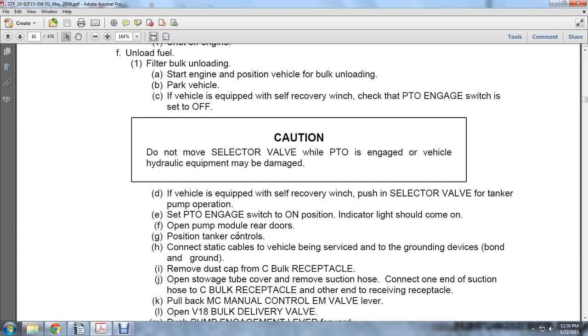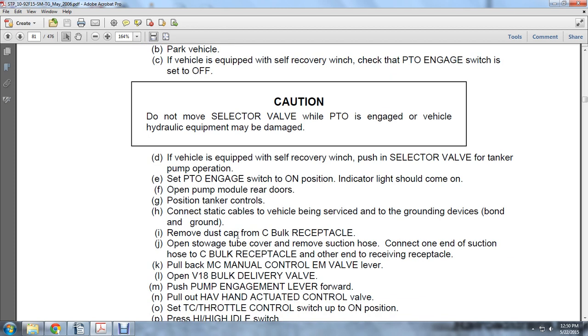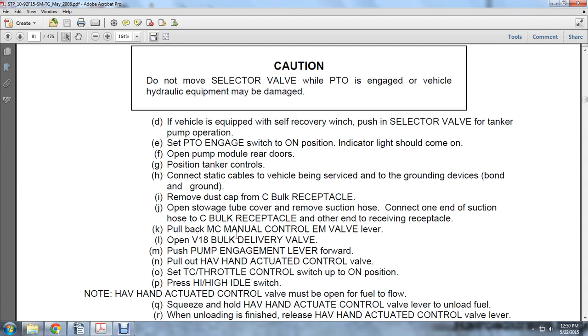Pull back on the MC manual control EM valve lever to open the V8 bulk delivery valve. Pull on the engagement lever for the forward pump. Pull out the HAV hand actuated control valve. Set the TC throttle control switch up in the on position. Press the high idle switch. Note: the HAV hand actuated control valve must be open for fuel flow. Squeeze and hold the HAV hand actuated control valve lever to unload fuel.